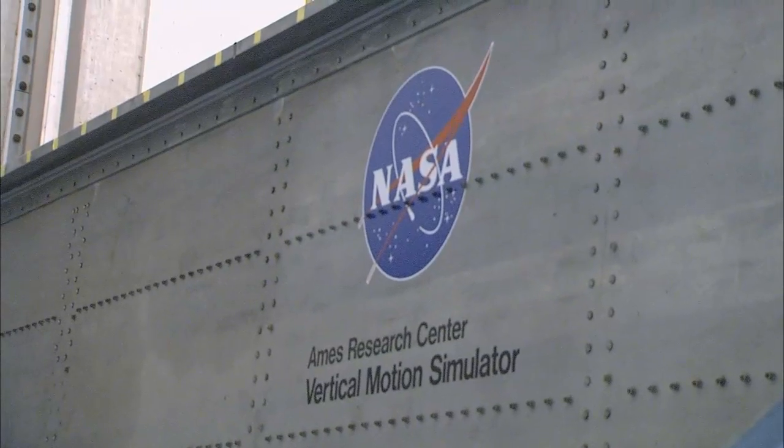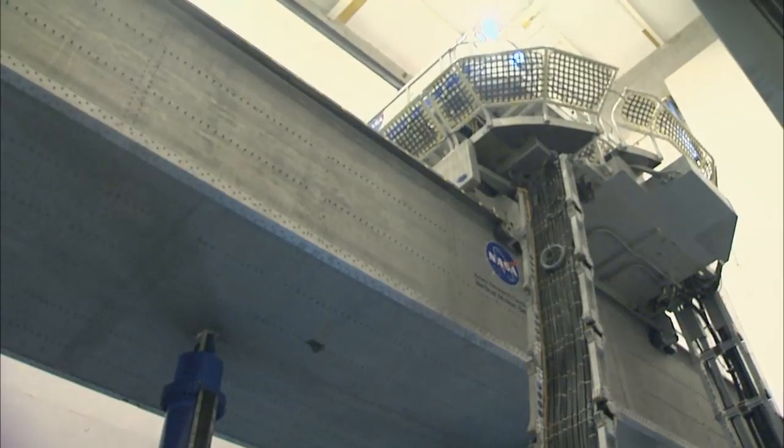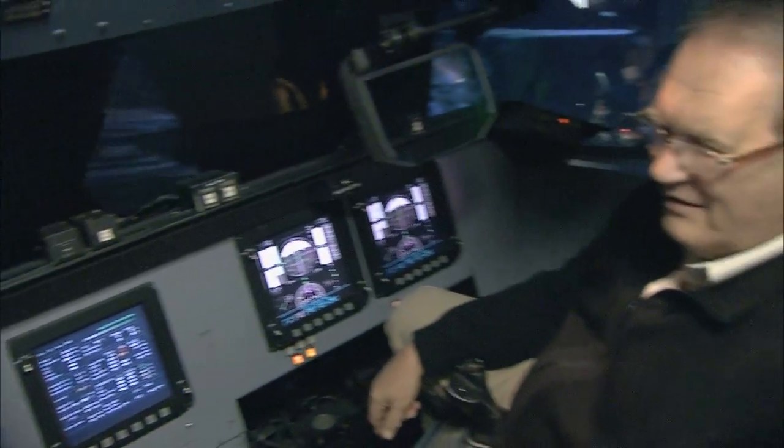Welcome back to NASA. We are in the simulation laboratories, and this simulation system has several different kinds of simulations that can be performed here, and this one that we're inside is the space shuttle. And I'm with a former astronaut, Bobko, who's going to show us how this works and how he trained here. Thank you so much for bringing us into the sim lab.